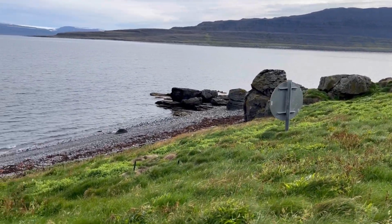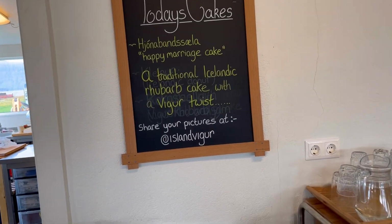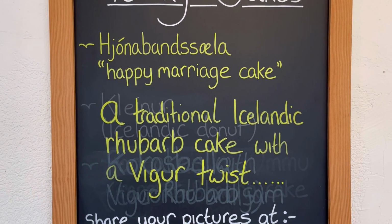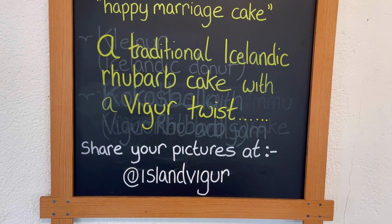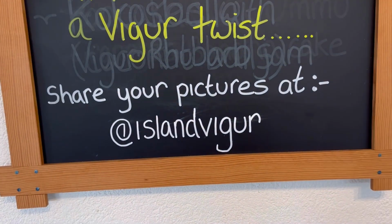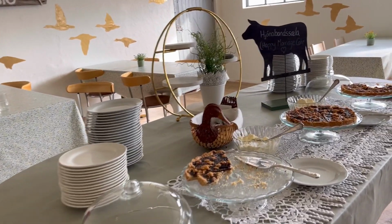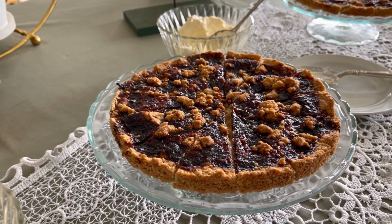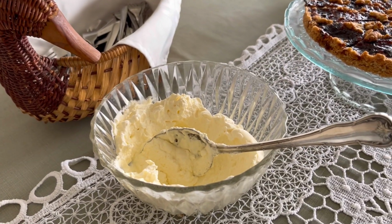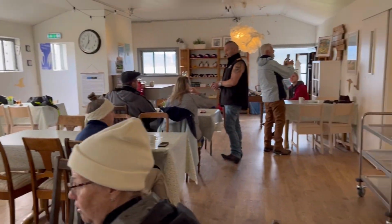And I'm going to go inside and warm up for a few minutes. All right, we're in the restaurant here, and this is what they have. Today's cakes, happy marriage cake. No one knows why it's called that, but this is a traditional Icelandic rhubarb cake. All right, so you have some coffee here. This is the happy marriage cake. It looks like you have rhubarb and clotted cream. So that's what it is. We're going to try it out here.